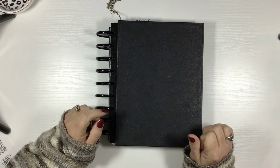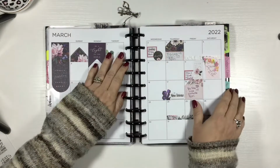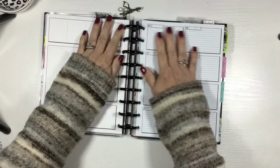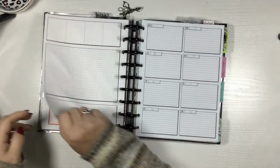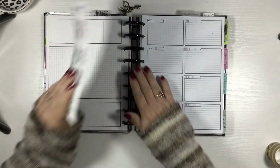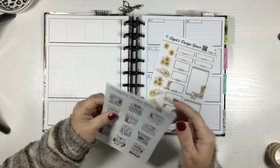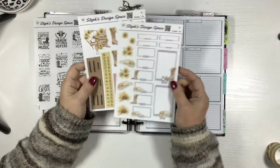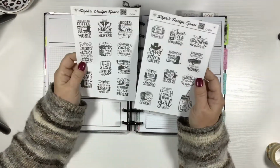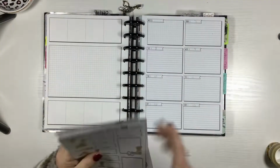Today's episode is all about my business social media planner. And y'all, guess what time it is? It is rodeo time. Actually, today's the 28th, but that was my birthday week, and I used my birthday kit. So we are going to start celebrating the rodeo right here. I am using my rodeo sticker kit, and honestly, this can be used for anything, Western or fun or sunflowers or whatever you want. We're going to use this, and I have some super cute quotes that I'm going to lay down as well. So let's just get started.